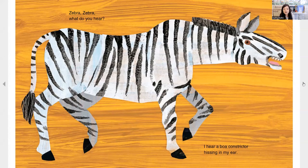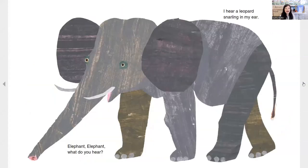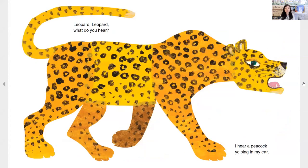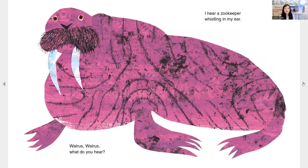I hear a boa constrictor hissing in my ear. Boa constrictor, what do you hear? I hear an elephant trumpeting in my ear. Elephant, elephant, what do you hear? I hear a leopard snarling in my ear. Leopard, leopard, what do you hear? I hear a peacock yelping in my ear. Peacock, peacock, what do you hear? I hear a walrus bellowing in my ear. Walrus, walrus, what do you hear?